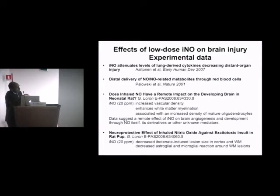And in this study, for example, in the developing rat brain, inhaled nitric oxide at 20 ppm increased vascular density and enhanced white matter myelination, and caused other improvements in brain development. And in this study, they showed even a neuroprotective effect of inhaled nitric oxide against an excitotoxic insult in rat pups. This is the model that Pierre Gressens uses in Paris, ibotenate-induced lesions, and nitric oxide attenuated these toxic-induced lesions in the brain, suggesting that nitric oxide may have systemic effects.